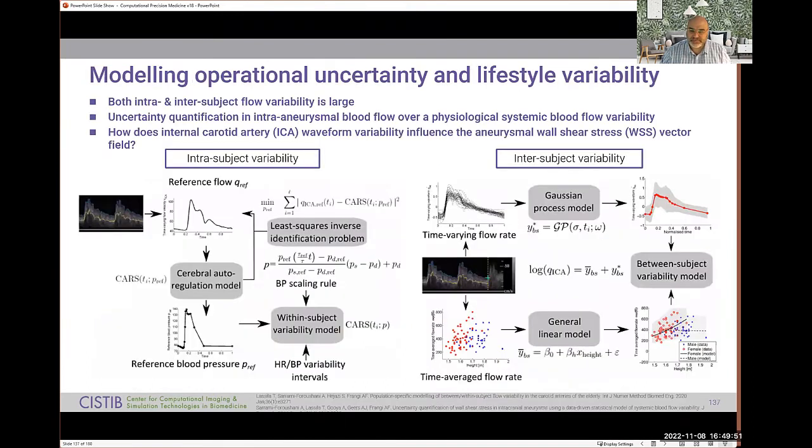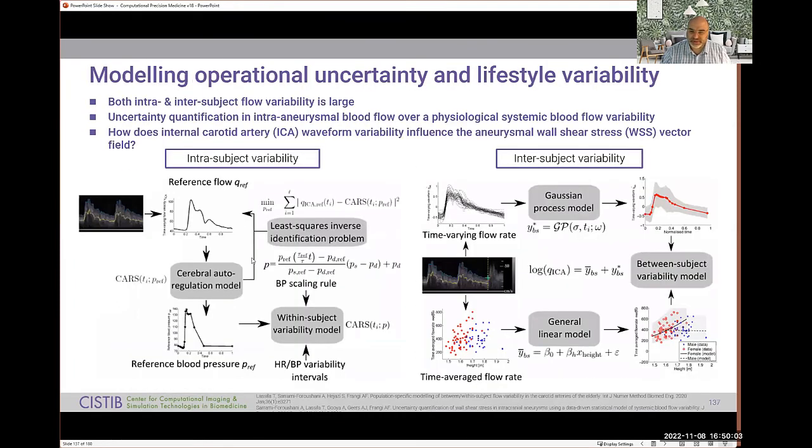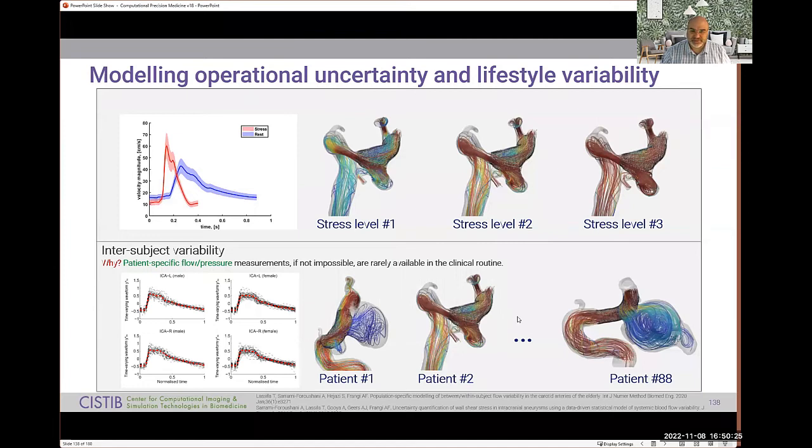Finally, we talked about boundary conditions, and a lot of that is done through wearable sensors and machine learning on those. I don't have the time to go into detail over that, but we have models that allow us to generate boundary conditions, which are age, sex, body mass index, matched to the individual that we have. And we also can look at variability and uncertainty so that we can look at the influence of the stress levels or the influence of patient variability, for instance.